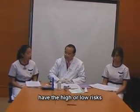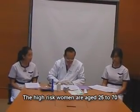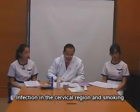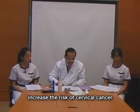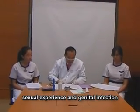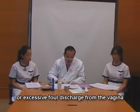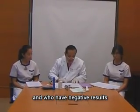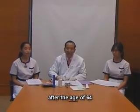What kinds of women have the high or low risk of developing cervical cancer? The high-risk women are aged 25 to 70 who have sexual experience during this period. Infection in the cervical region and smoking increase the risk of cervical cancer. Women below 25 who have early smoking habit, sexual experience, and genital infection such as bleeding or excessive foul discharge from the vagina should have the test done early. The low-risk women are those who never have sex and who have negative results with regular screening tests. These women may have the test stopped after the age of 64.